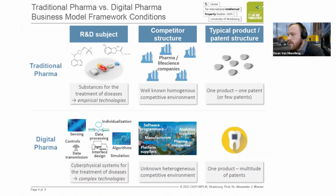Now, if we enter into digital pharma, and this is not only in pharma, this is in any type of company, this is also in compressor technology, I can tell you, you are dealing with an enormous amount of unknown new competitors who are software companies, who are people dealing with standards, communication standards, electronics, everything is coming together now. And this is not the typical knowledge that the pharma companies would have. And this, from an IP perspective, is quite a big challenge. This is what's called here the unknown heterogeneous competitive environment.